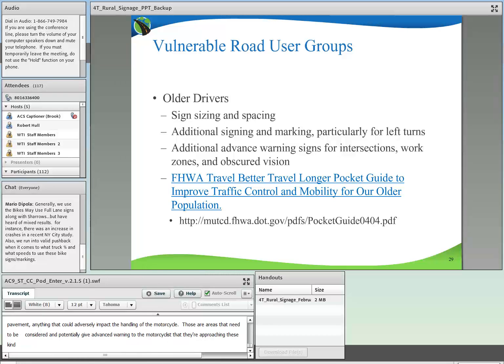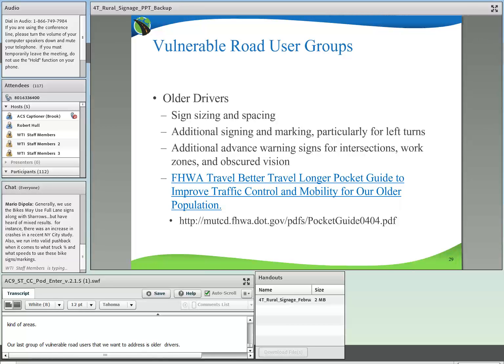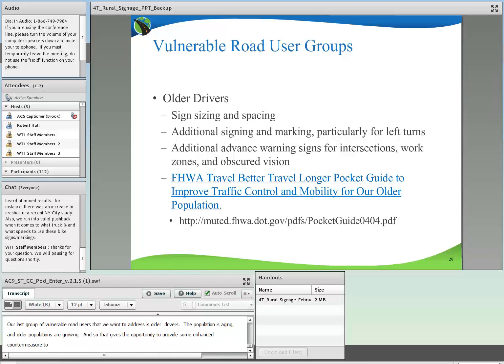Our last group of vulnerable road users that we want to address is older drivers. The population is aging, and the older population is growing, and so that gives opportunities to provide some enhanced countermeasures to address these issues. The resource that we wanted to point out here is from FHWA, the Travel Better, Travel Longer Pocket Guide for the older population. There's a website link at the bottom of the slide. It talks considerably about how to implement sign and marking for older drivers, and gives a good general explanation on sign and marking standards that have been implemented to accommodate older drivers.